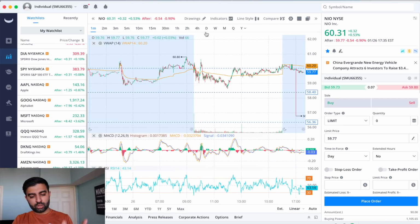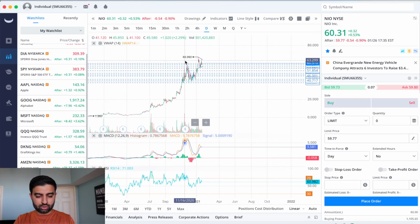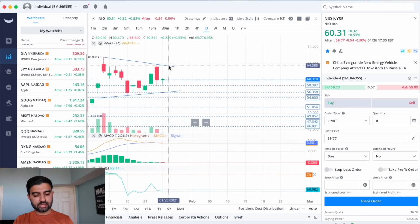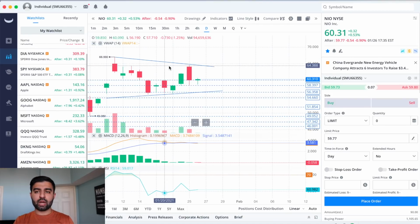So let's go to the daily chart real quick, and then we'll try to outline future levels of support and future levels of resistance. And then we can see what this pattern that we were talking about yesterday was.